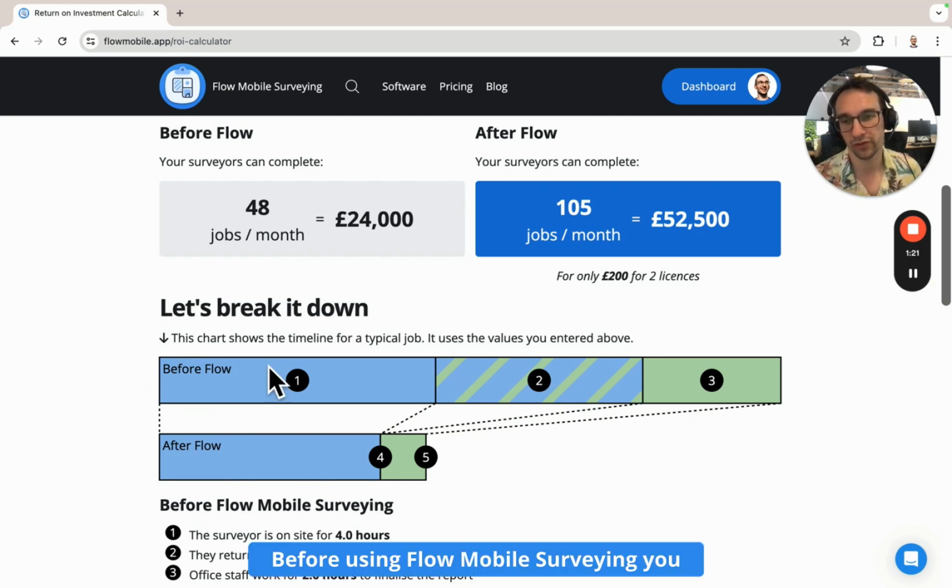So before using Flow, you can see that we've got the surveyor on site for 4 hours, then returning to the office for 3 hours to write up their report, and then I think it was 2 hours of admin time there. Our expectation is, and what we see with our customers, is that the surveyor does not need to return to the office to write up their reports because it's already synced over from their mobile app, and also that the admin time is reduced because a lot of the work has already been done ahead of time. So the big change really is that surveyor time.